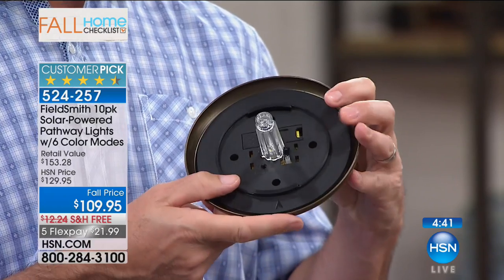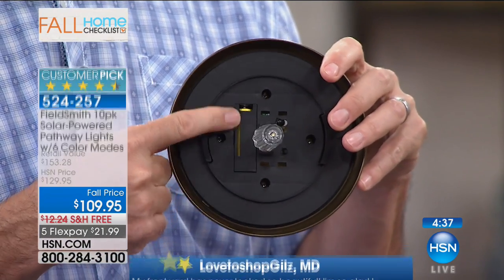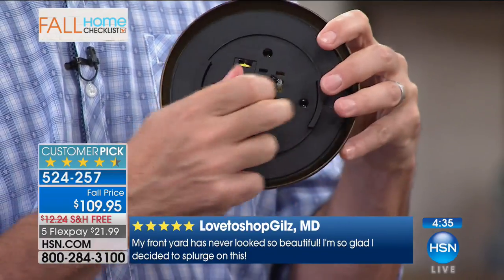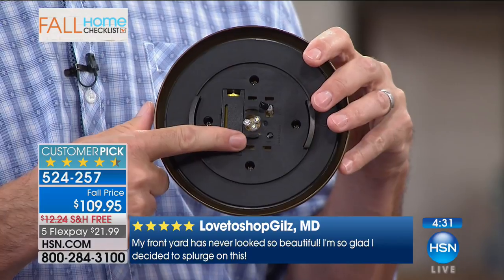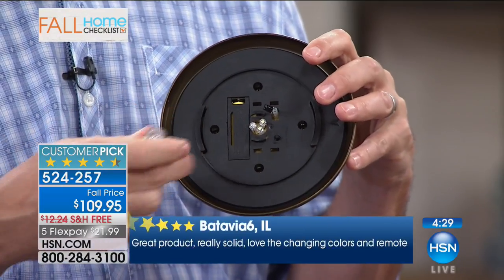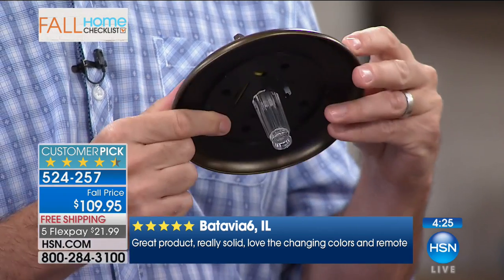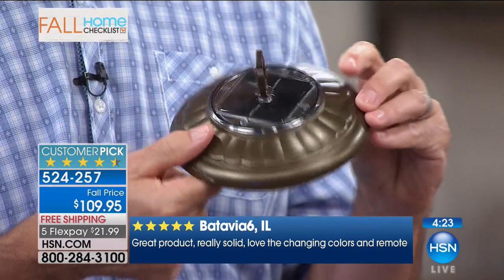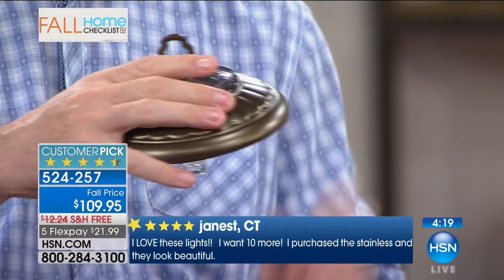And here's what we're doing. We're using that solar panel to charge up that high capacity battery. It's already in there. You're not going to have to do anything with that. We have three super bright, long life LED bulbs. You're not going to have to change those. Each one does two of our six functions, and you've got a diffuser on top of that. So that's where everything happens. That is the quality. There's your finial on top. Can you see that? It's a little acorn-shaped finial. And I'll show you that.